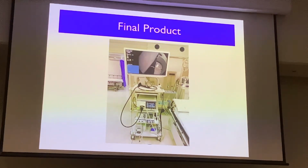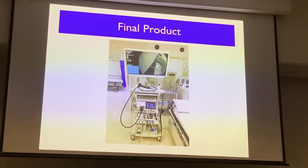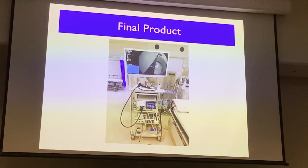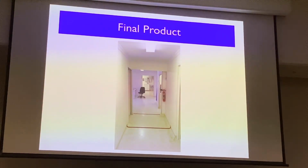This is just our stack, which is a straightforward Olympus stack. With scope as well, and the energy system fits quite neatly and nicely onto that as well. One day I hope they design things without cables, because I find cables at the end of the van. And this is the final product.